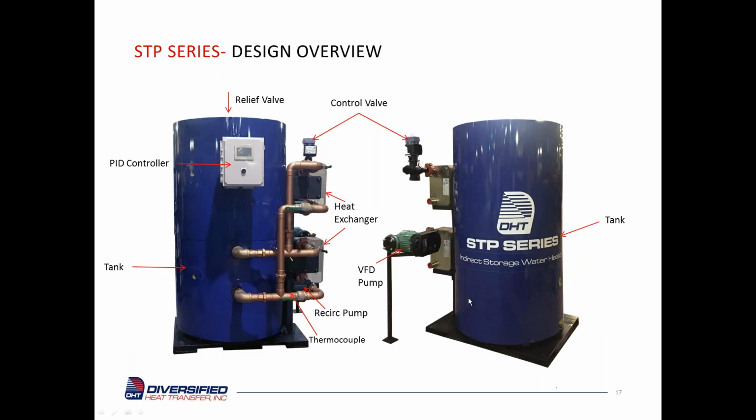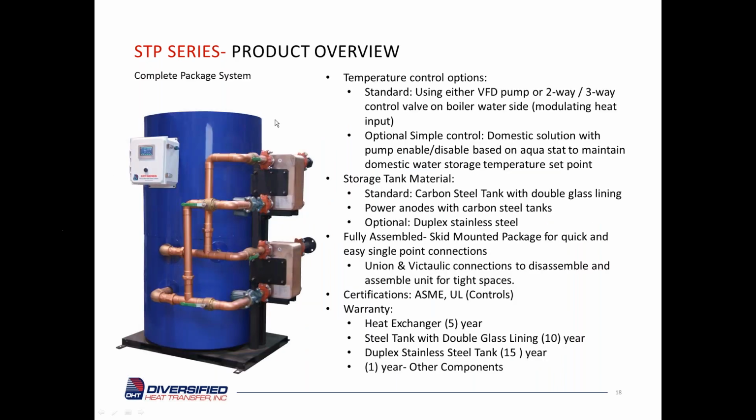So as you can see here, there's a few configurations on how we control this. Either with a control valve typically, or a VFD pump. We can cycle that on or off. You see the tank as well.